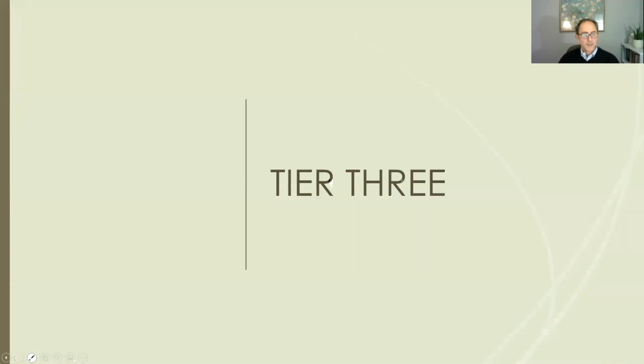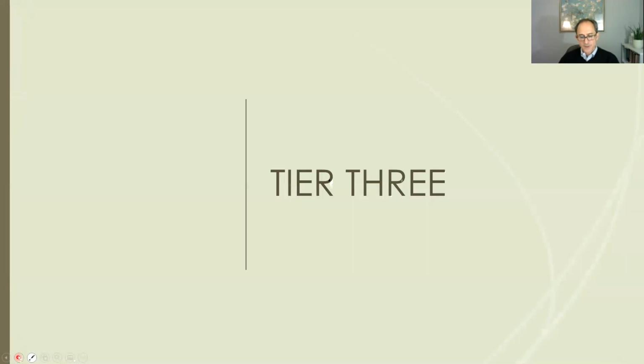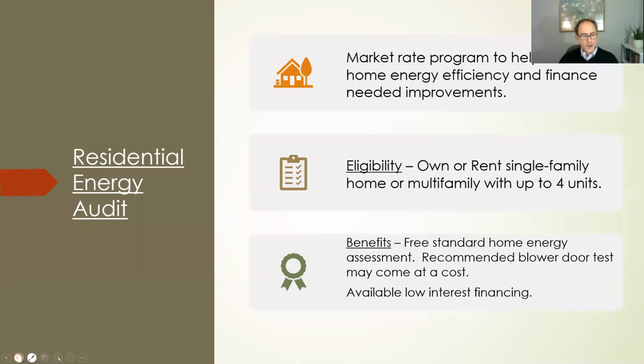So the Tier 3 is income levels above these numbers. So before the end of the year, it's above these numbers here, and after the first of the year, it's above these numbers. So if you don't qualify for Tier 1 and 2, then you can qualify for Tier 3. And Tier 3 still provides a free standard energy audit, and the same sort of eligibility requirement as Tier 2: own or rent, single family home, multifamily building of up to 4 units. And the benefit is that free standard energy assessment.